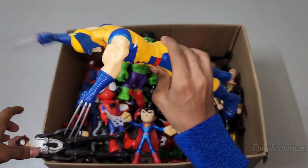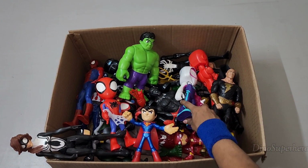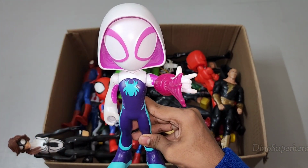Guys, Wolverine really cool. Wow, nice and cool claws attacks, so amazing. Let's see this one, you guys, pink and white one, you guys. Wow guys, look at what a fine, guys. Wow, she is very cute, she is Spider Girl Queen.